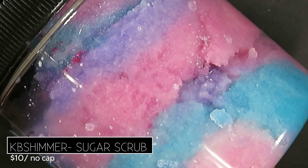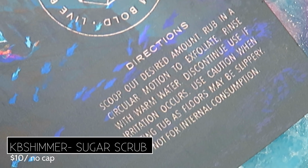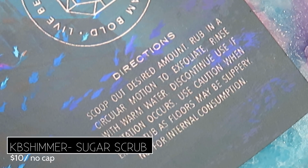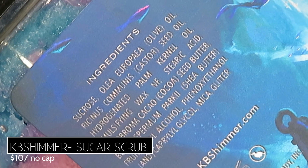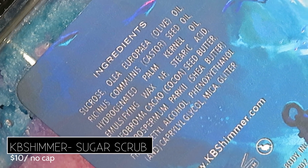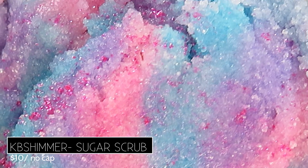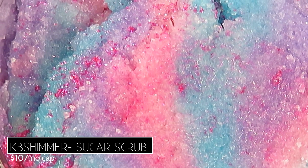If you've not used KBShimmer Sugar Scrubs before, I love using them as part of my weekly nail care routine as well as part of my pedicure routine. I just push back my cuticles, massage this into my skin, and I feel like it really does a great job buffing off any extra dead skin. And it leaves my skin feeling very moisturized because it has super moisturizing ingredients like olive oil, castor seed oil, cocoa seed butter, and shea butter. So it doesn't dry out my skin. It leaves me feeling soft and fresh and ready for a beautiful manicure.